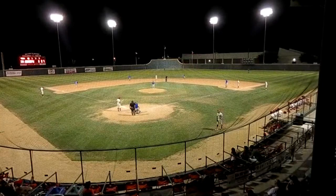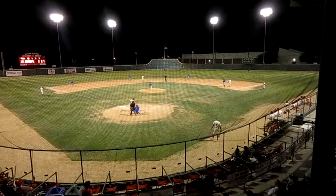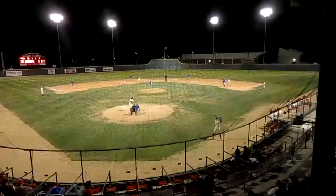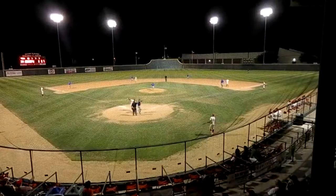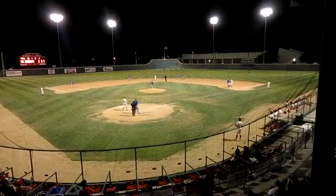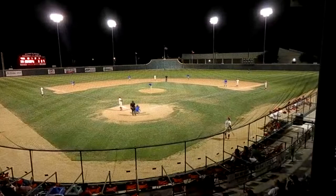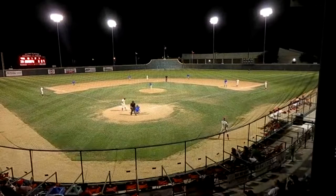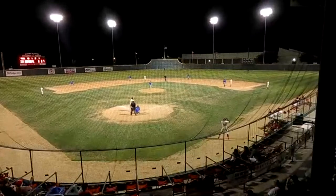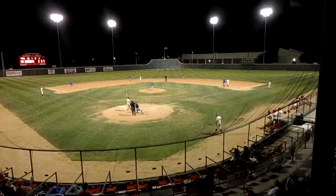8-3, Cowboys on top, bottom of the 8th. Skura, you're running at second. York, you're running at first. Here's your pitch. Missed that one. So 1 ball, 2 strikes. Eli steps out, just the bat and gloves. Now he digs back in. The 1-2. That's inside. 2 balls, 2 strikes.